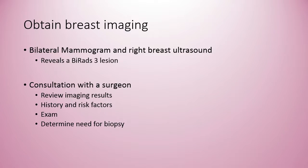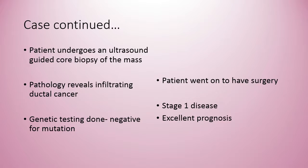Imaging is reviewed, history, the risk factors, exam, and it's determined that she does need a biopsy due to her family history. She undergoes an ultrasound-guided core biopsy of the mass, and it reveals an infiltrating ductal carcinoma. Genetic testing was done due to the family history and the young age, and it was negative. Patient went on to have surgery, has stage 1 disease, excellent prognosis. So that's just an example of how it's handled and how it's important to go see a practitioner, because although she's young, although this lesion did not look overly suspicious on ultrasound, the determination for biopsy was made based on clinical suspicion, which is very, very important.